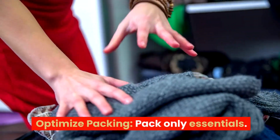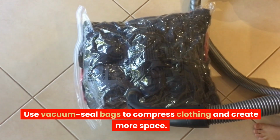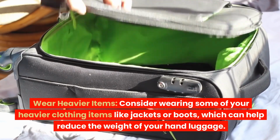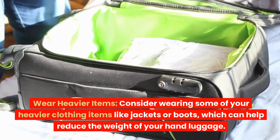Optimize packing. Pack only essentials. Use vacuum seal bags to compress clothing and create more space. Wear heavier items. Consider wearing some of your heavier clothing items like jackets or boots, which can help reduce the weight of your hand luggage.